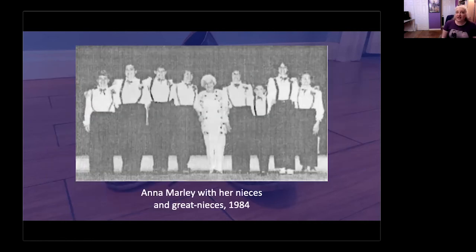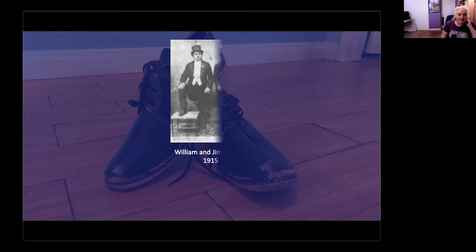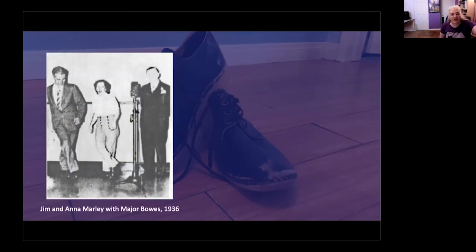Major Bowes actually offered them to. By the way, Jim was 35 when they auditioned in that picture. Oops, sorry. This picture. Jim is 35, and Anna here is only 19. I think just barely 19.